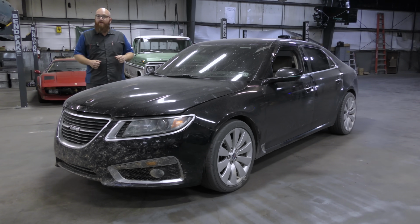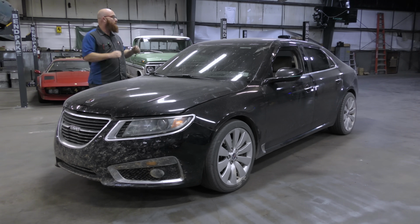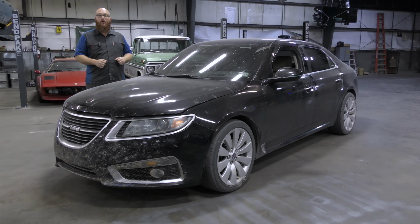Before we dive into what's wrong with it, let's do the quick look around, and then you're going to find out that the problems we have here are General Motors problems.